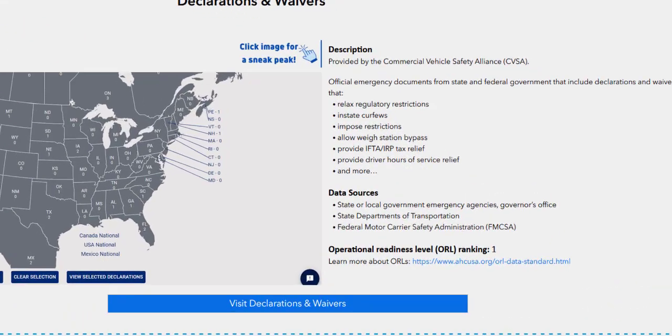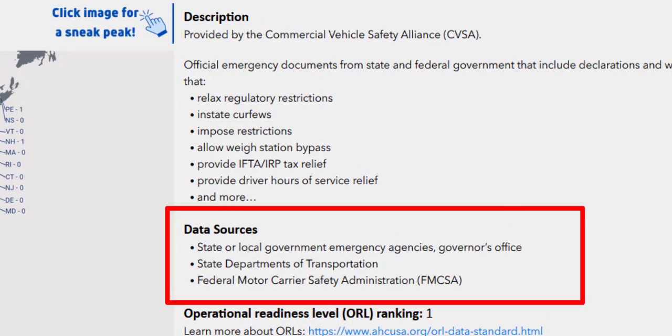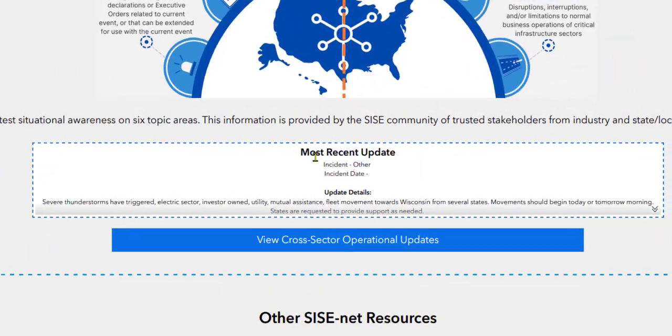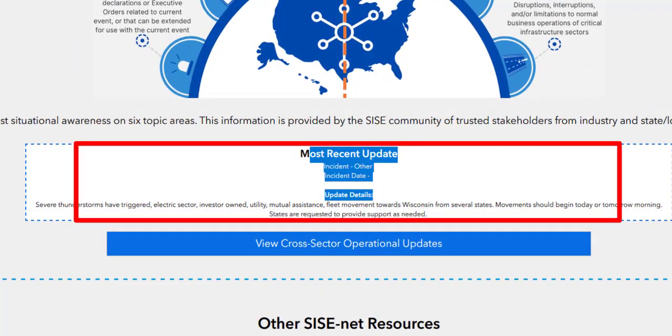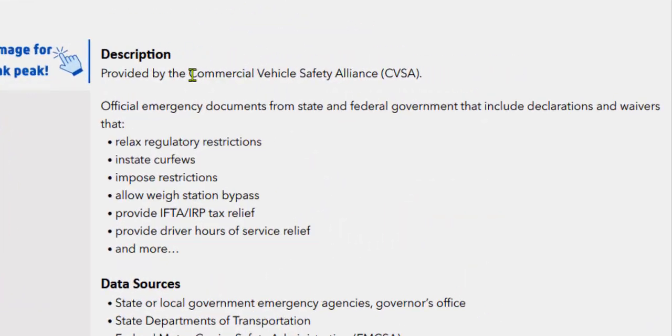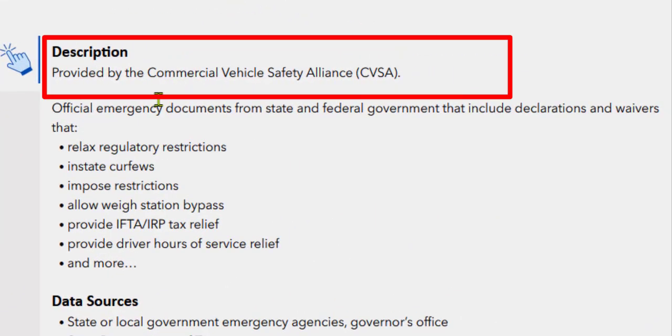The decks and waivers are contributed into the SISEnet Operational Information Sharing Hub by state private sector liaisons, by working group members of the consortium, by partner organizations of the consortium. These are vetted people that have been doing hurricane response for a long time. The first place they show up is in the Information Sharing Hub area, as you'll hear about in another video. But we've also formed a partnership with Commercial Vehicle Safety Alliance to have an inventory or an archive of these things, and they take it to another level.